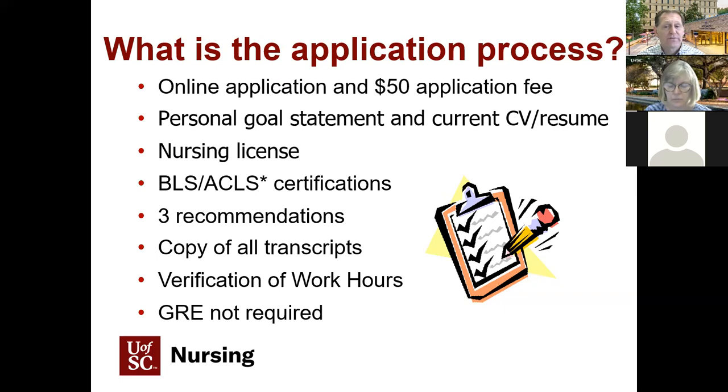We'll also need what's called a verification of work hours form. This simply confirms that you've had at least 2,400 hours of work experience as a nurse within the last 24 months. This is roughly 1 year's worth of full-time work experience. You can access the form on our application, and you'd give it to either your HR department or your supervisor, and they would just sign it and give it back to you, and you could upload it with your application.